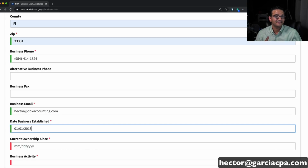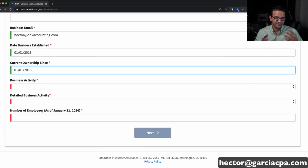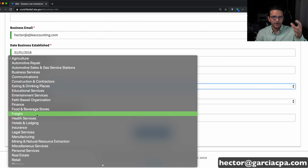This is the date that the business got started. So when did the business get started officially? Put that in there. Look that up if you don't know it. If there's no change in membership, in ownership, you would put the same date there. But if there was a change in ownership, obviously, you got to put the current one.